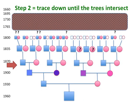Step two, tracing down until the trees intersect. The one good trick that you can use is, of course, if you've identified two sets of great-grandparents, hopefully, if you trace them downwards, you'll find that some of the descendants from set A marry into the descendants from set B. And when you discover that, the first thing you say is, bingo, you've found the link.